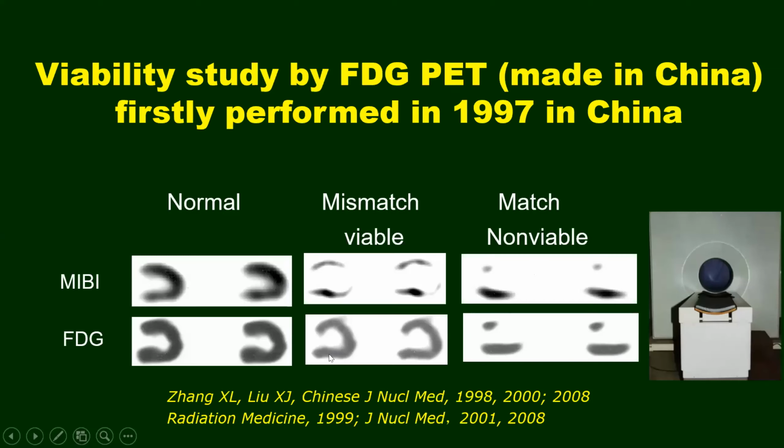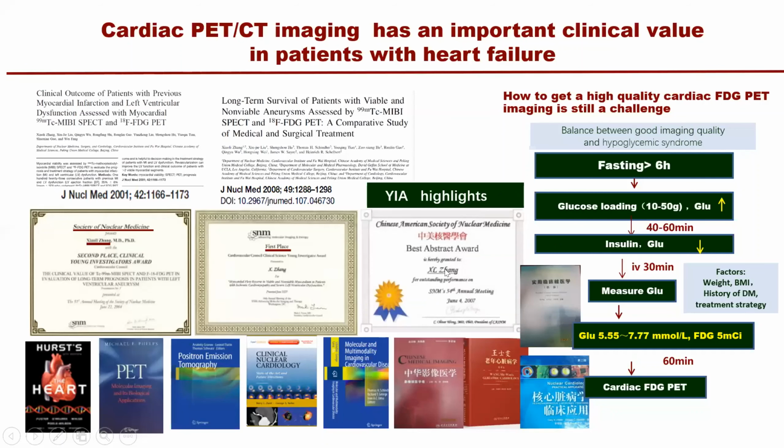That's the image at that time. That's the PET system, with 4 rings. The image quality was not very good, but for visual analysis there was no problem. After that, our study became routine clinical practice and has many important values in the clinic. However, how to get a high quality cardiac PET image is still a real challenge. It's time consuming, and with patients with severe heart failure, we need to be really careful for patient safety.